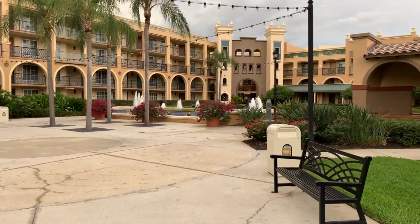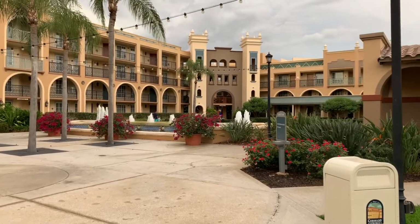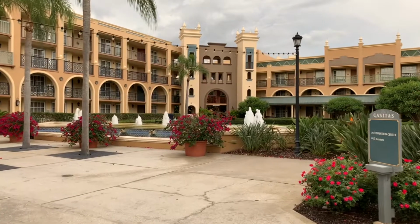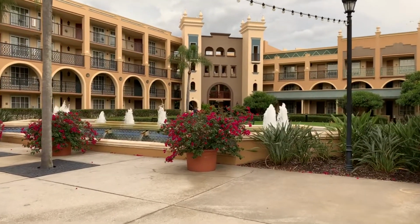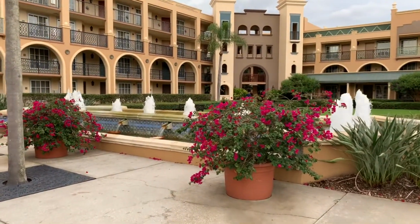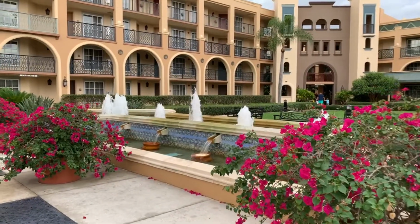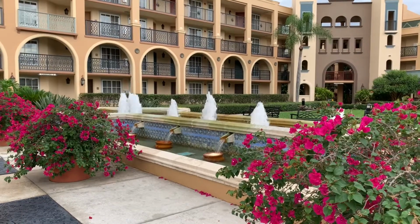But having that as a backdrop in most of your photos right here. This fountain is really relaxing. And they do have other fountains right in the middle of the buildings on this side. But look at this. Just listening to the water is super relaxing.